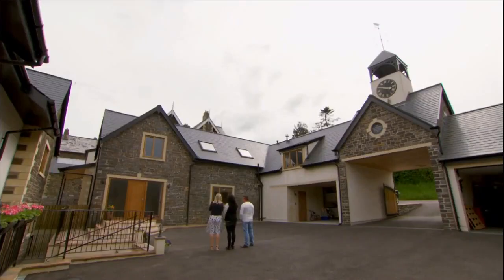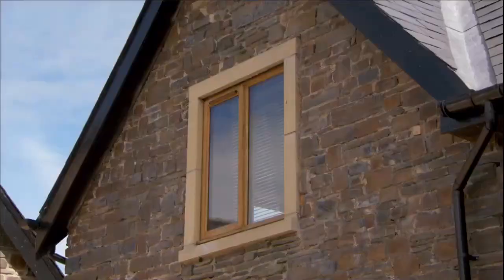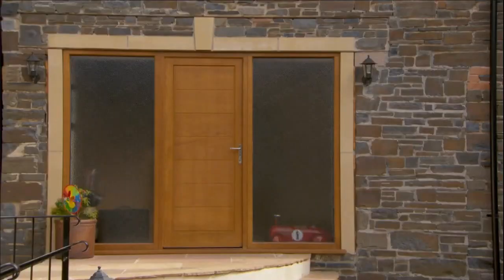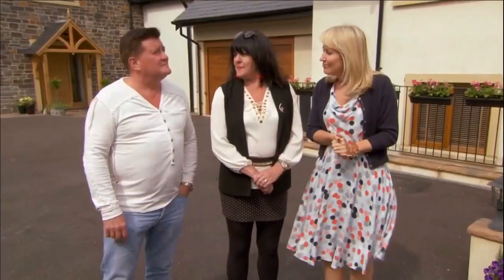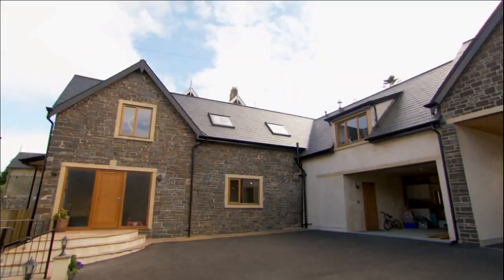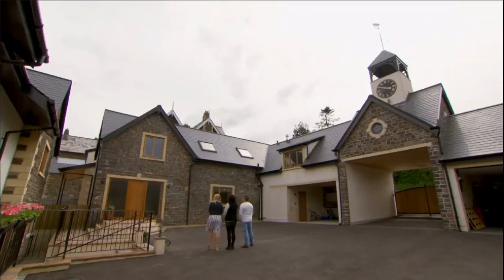So even though it looks like it's brand new, in actual fact, this used to be an old stables. What is it that appeals to you? Is it the local stone, slate roof? The big windows. Keith? I'm keeping an open mind, so we've had a look inside. Well, you know what? I'm not going to say any more. Let's see what you think. Shall we start the tour? Definitely.